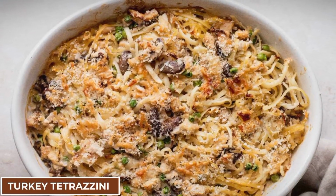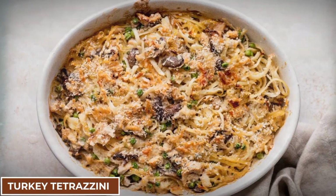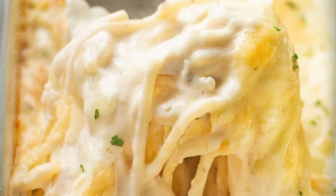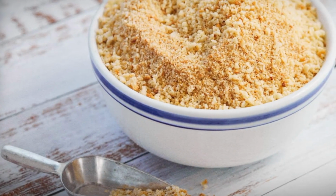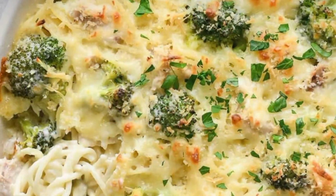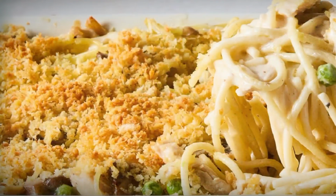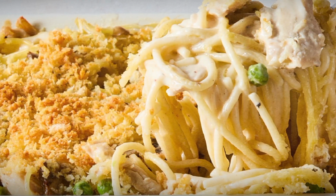Turkey tetrazzini. For families with leftover turkey, turkey tetrazzini was a post-Christmas favorite. Made with creamy pasta, chunks of turkey, and a sprinkle of breadcrumbs on top, it was a hearty, satisfying dish that extended the holiday feast. Did your family turn leftovers into this comforting casserole?